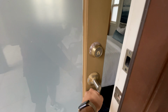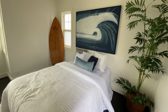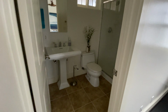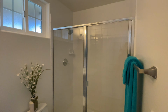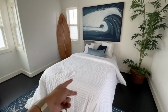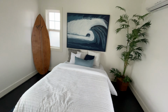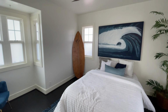All right, so we're gonna walk in. Here's the studio. Wow, okay. Oh, it even has a full bath here. Cool. So, yep, full bath. Nice. Okay, so you have your full bath here, and then the bedroom here. There's no wet bar or kitchen or anything like that, so whoever's living here will definitely have to go to the main house. So I don't think you'd want to rent this out to a stranger. I guess that'd be weird.